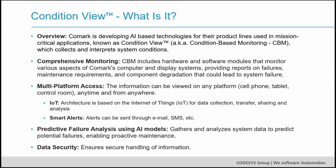But after you do this monitoring, how do you access this information? This information can be accessed on multiple platforms. It could be on your cell phone. It could be in the control room. It could be displayed on anyone's desk who's monitoring the plant, for example. The whole thing is based on IoT that collects the data, transfers it, and shares the analysis. It can also provide you smart alerts through emails, SMS, etc. So there are multiple ways you can get notified of any conditions, normal or abnormal, that are happening in the system.